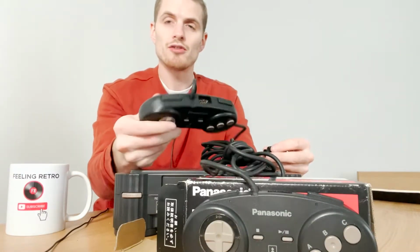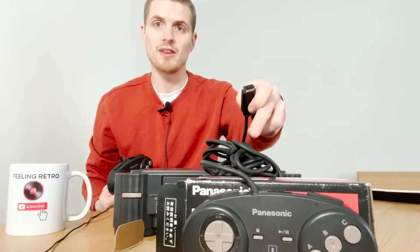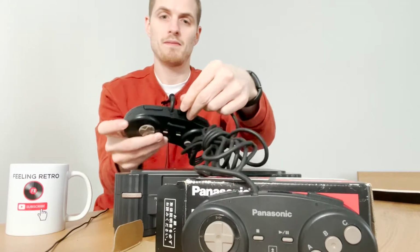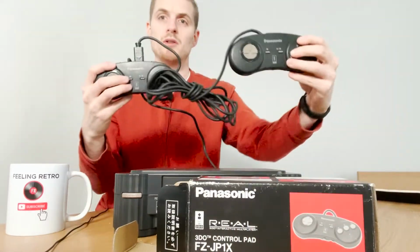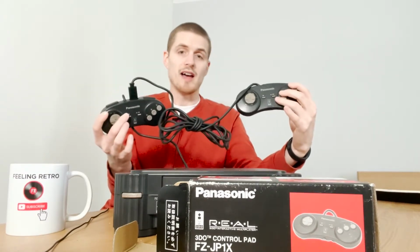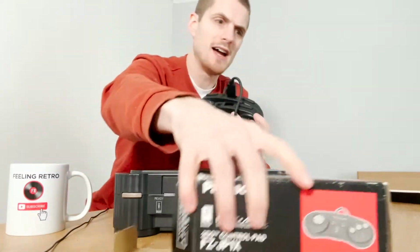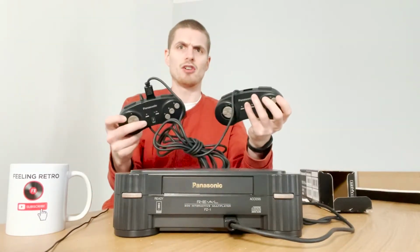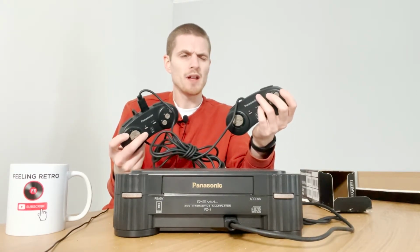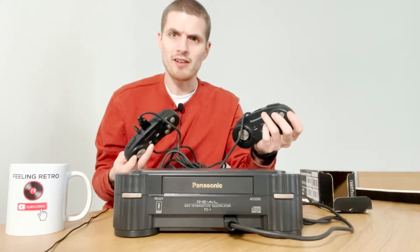So in our controller port here, we can take the cable from the other controller, which is this one, and plug it in. We then have what you would call a chain of controllers, which could go on 7 times until you've got 8 controllers. Really cool idea, I think. I actually don't think I've seen that in another console, so let us know if there were more that did that. I don't recall that happening with any other consoles that I've had or seen, so interesting to find out.